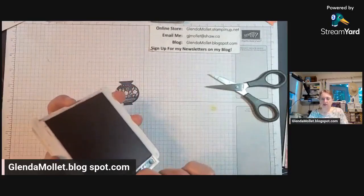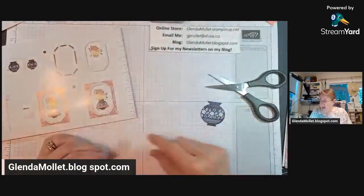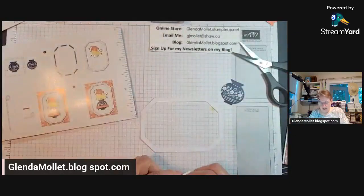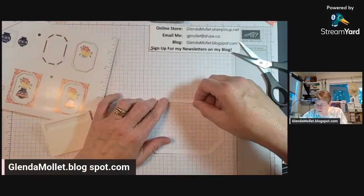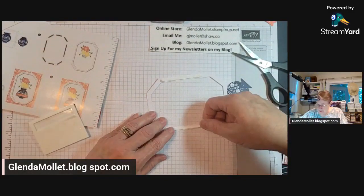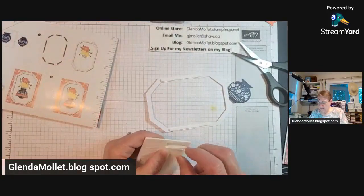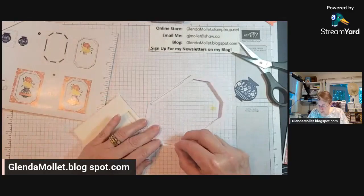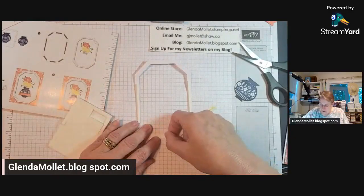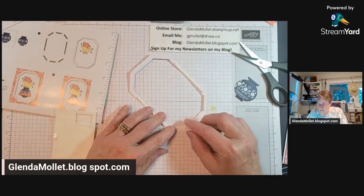My instructions back. And the frame. I'm going to put these strips on here. These strips are not as thick as our regular foam strips that we have to make shaker cards with. They're more the size of a dimensional, the width. We're going to put these all the way around.